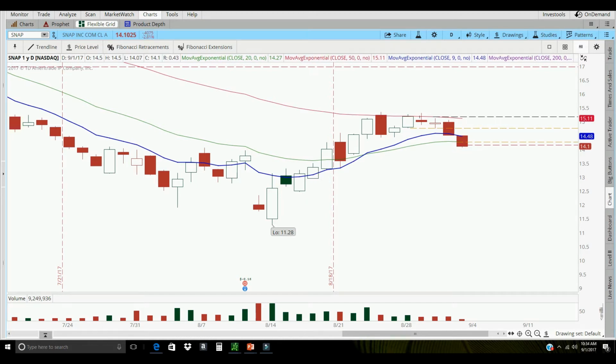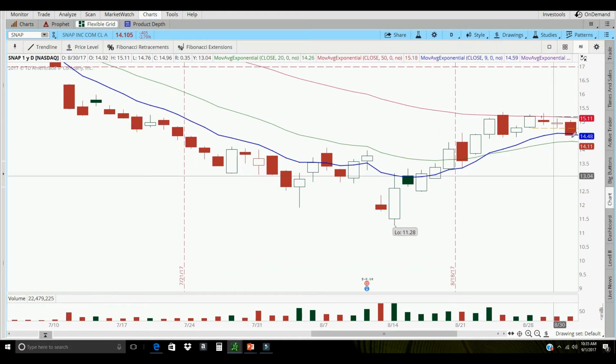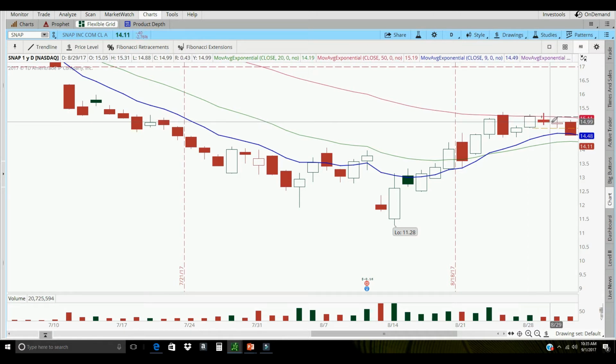Our first trade of the day was Snap. We saw that Snap was hitting some resistance up around the 15.20 area. Let me show you what actually happened yesterday. As you can see, this candle right here is the low of yesterday. Snap had pushed up to this 50 period moving average several times, I think like five times to be exact, and could not break through that area.